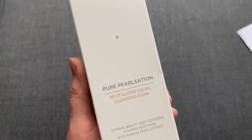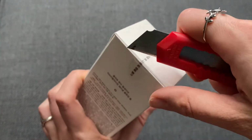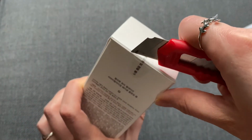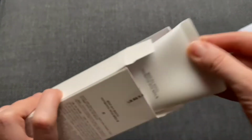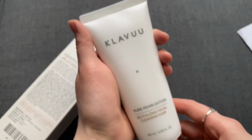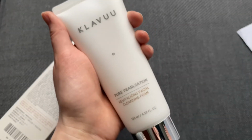Very good. I don't know who got stuff on my box cutter, but I'm not impressed. This is my special red box cutter that my husband gave me as a present for opening my multiple Kbeauty packages. Because he knows what's up. Looks good. Not gonna try and open it because I'm going to bathe everything around me in this foam. But like I said, reviews are coming.